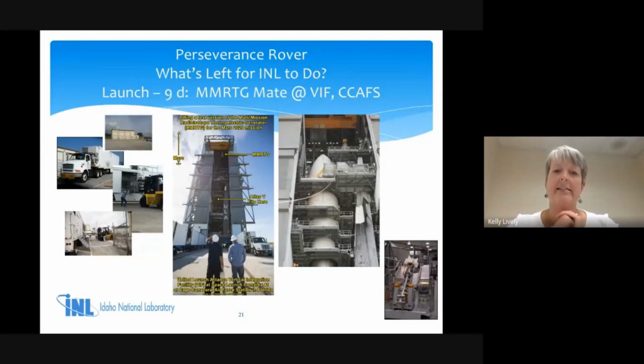This next picture is what's left for INL to do. So as I said, we're monitoring the power system now on a daily basis. What's left for us to do? Well, we're going to put it in that caged assembly, put it in our transportation trailer, and we're going to go over to the vertical integration facility. We're going to unload it from our trailer, and you see our trailer here in this picture. Again, this was Curiosity back in 2011, because this has not happened yet here. But we're going to unload it onto this apron, and then we are going to hoist it outside of the facility up to level 7, which is labeled here the MMRTG level.